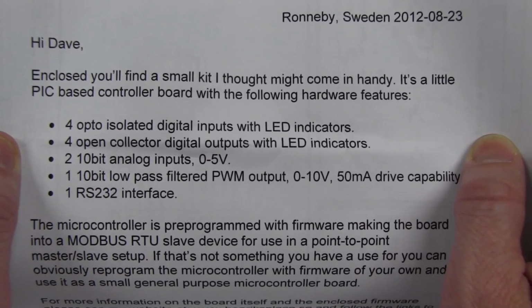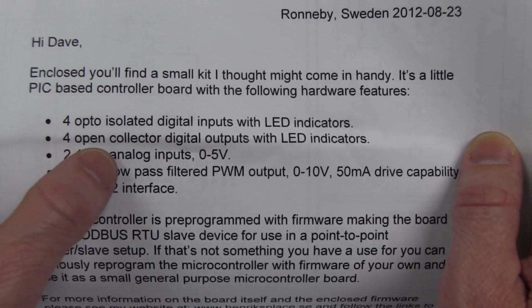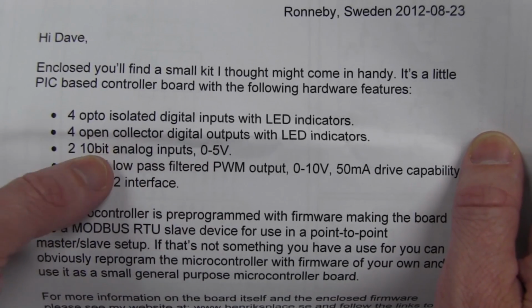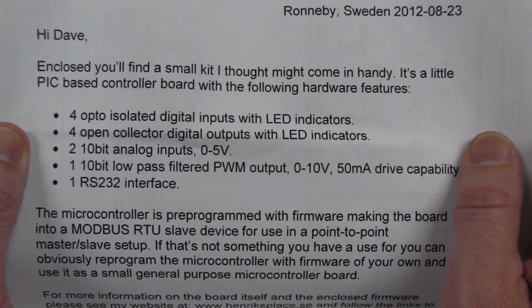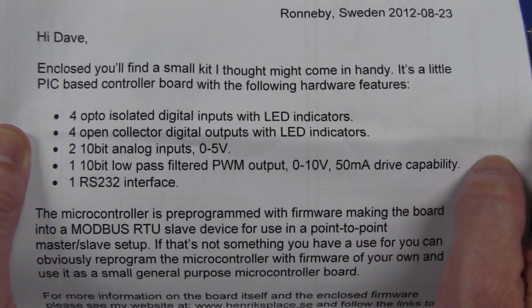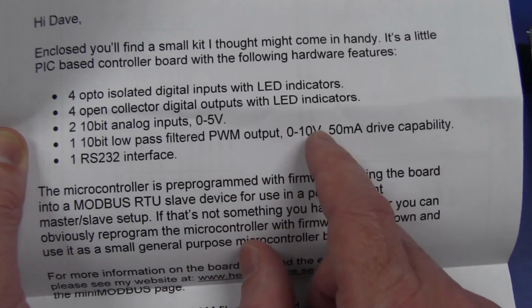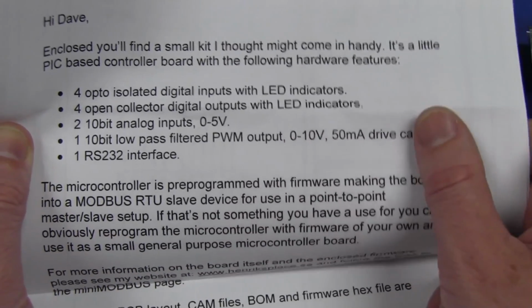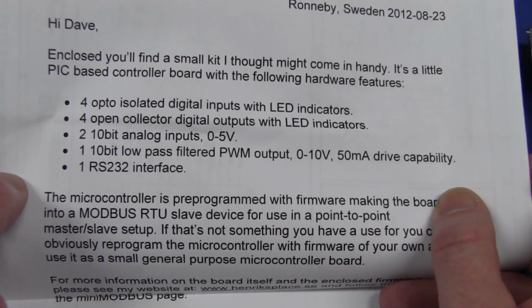It's a little PIC-based controller board with the following hardware features: 4 opto-isolated digital inputs, 4 open collector digital outputs, 2 10-bit analog inputs, 0 to 5 volts. I assume that's just the ADC internal to the PIC, of course. 1 10-bit low-pass filter PWM output, 0 to 10 volts, 550 milliamp drive capability. So he's obviously just using 0 to 5 volts output, and then got a ×2 op amp on there. So clearly either there's an onboard DC to DC converter, or it's got to be powered from like a 12 volt supply or something like that.